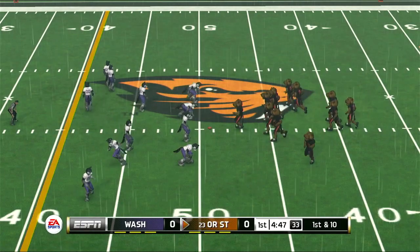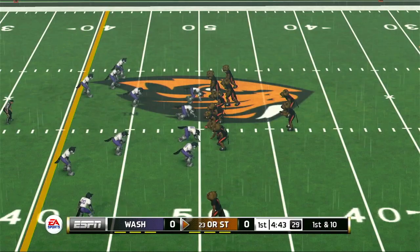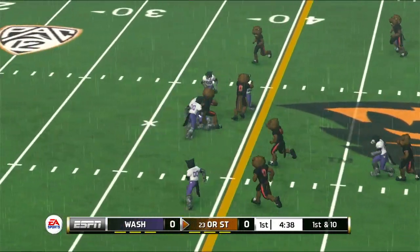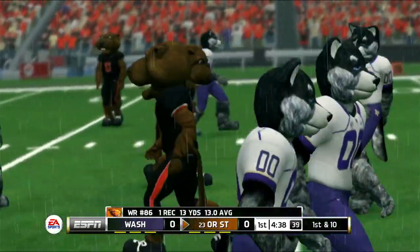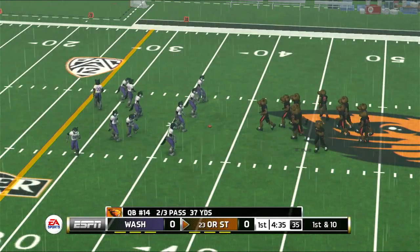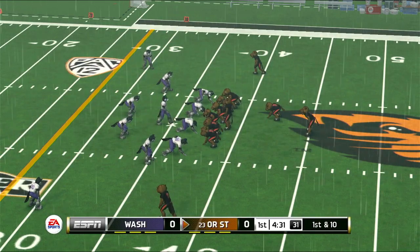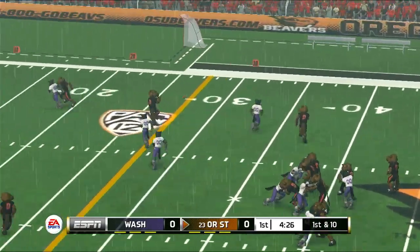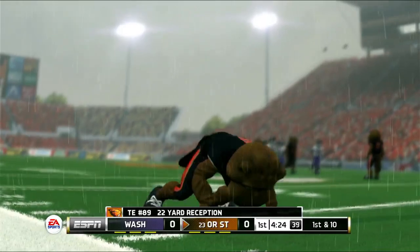From their own 49-yard line, it's first down. Tackled at the 38-yard line. This passing game can be very effective if you don't get enough pressure on the quarterback. They use their personnel well and can be very tough to defend. And it's caught. He's at the 20. Tackle made at the 15-yard line.